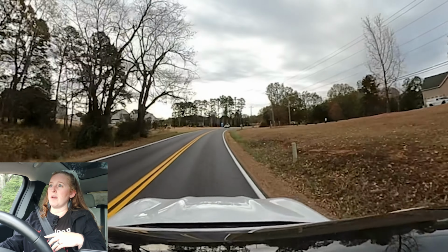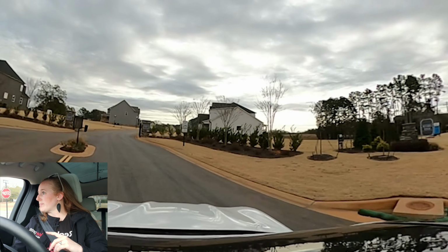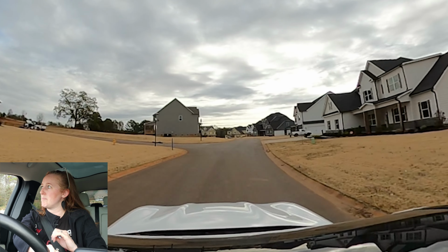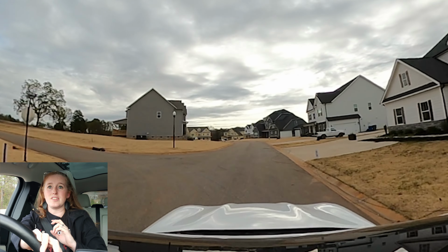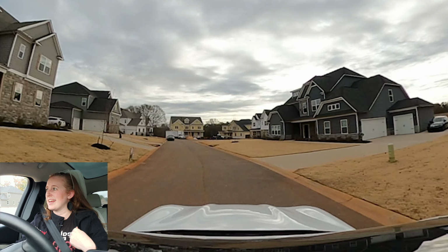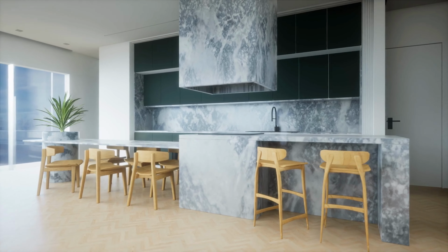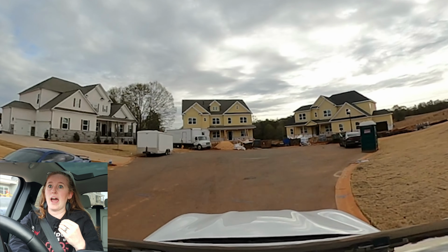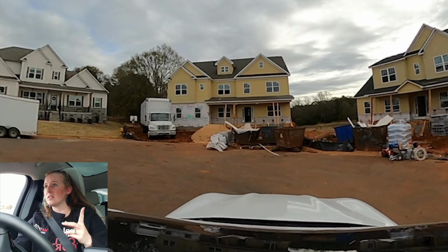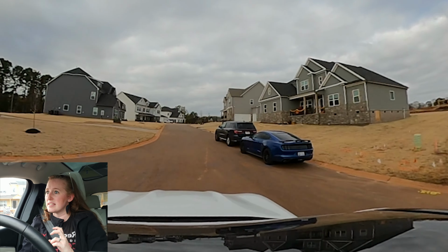So, okay, here we go. We are turning into River's Edge, and it is gated. River's Edge is a new community built by Trust Homes. In this community, you're going to find board siding, granite countertops or marble countertops, 3-car garages, minimum of half-acre lots. Like you can see right here, these homes are in process. There's several homes that are still available for sale in this neighborhood.